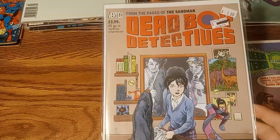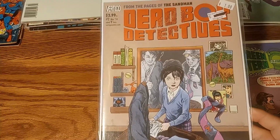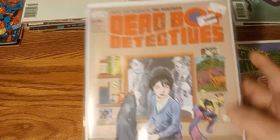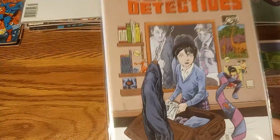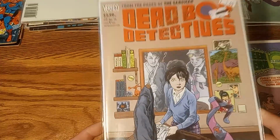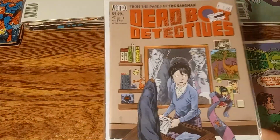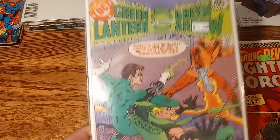Okay, this is a Vertigo series, Dead Boy Detectives. I don't know why I got this one, because it says from the pages of the Sandman. I'm not a fan of Sandman. So I'm going to put this in, I looked at it earlier yesterday, after I got it home. And I was like, yeah, it's not really my type of thing. So I'm going to put it in the to be sold category.